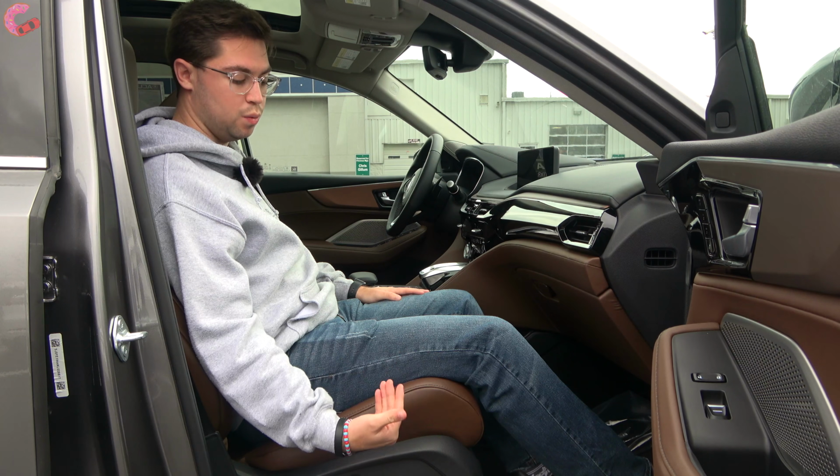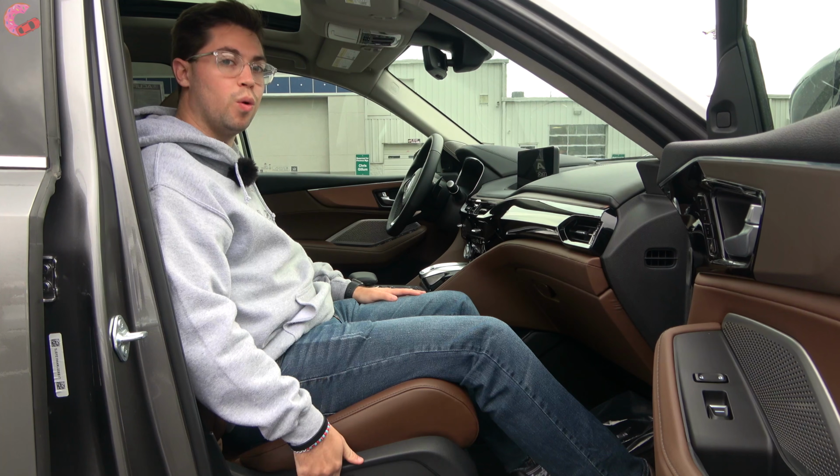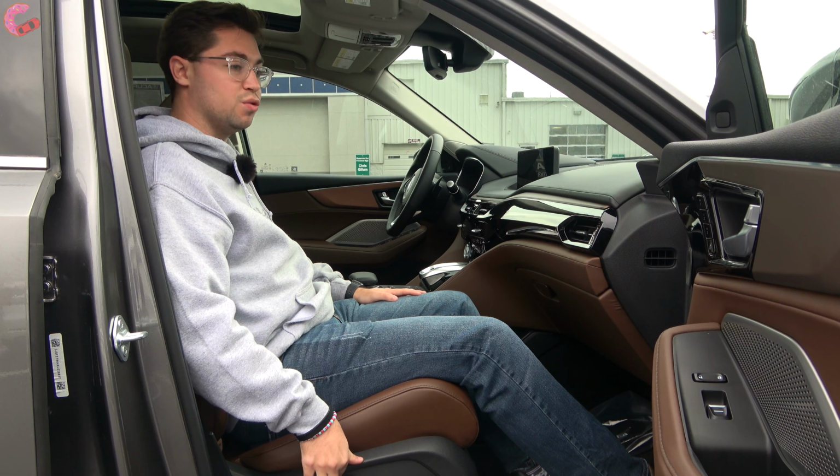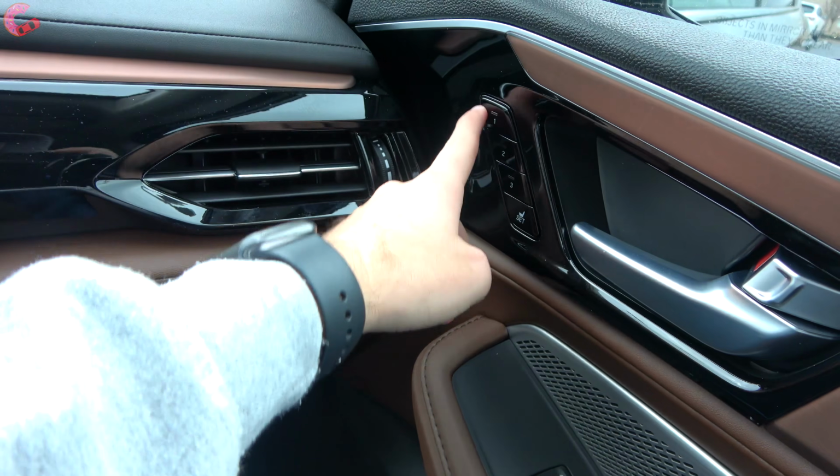Now, your passenger seat will actually retain most of the adjustments of the driver. We even have the four-way power lumbar support, so it's really quite nice. And we also have three-person memory, and that's even on this technology trim. I'm very surprised to see that.